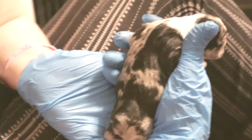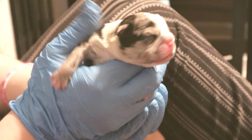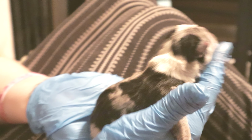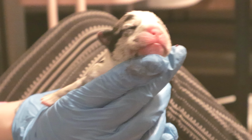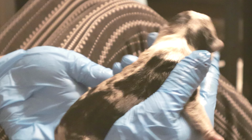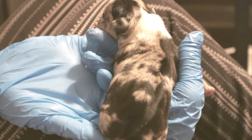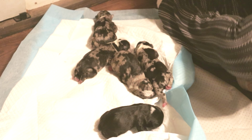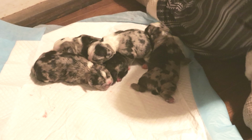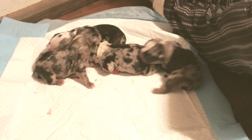I believe this one is Bunny. She is just so cute. This is all five of them, the whole gang. And he's all by himself, but he's so cute. Little Spring. He got a spring in his step. He's a mover.